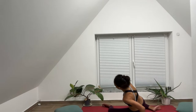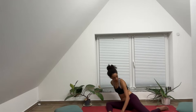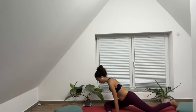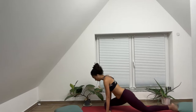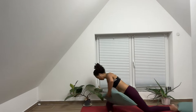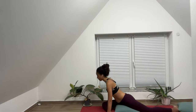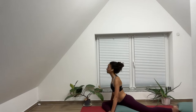So we're going to bring this leg around, and keeping that foot flexed, so this flexing the foot protects the knee, so it's really important. Keeping that foot flexed, we're going to now take this on the other side. To get into the pose, I'm going to lift up like this, and I'm going to take my bolster and put it under my hips to protect them because they're not ready to stretch so far because it is 6 a.m.